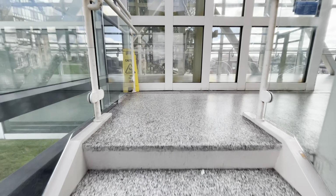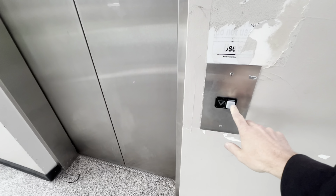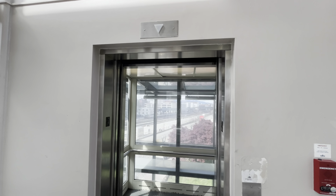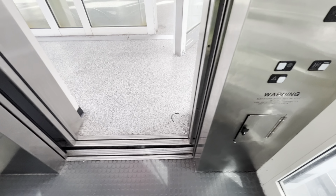All right, here's the moment of truth. We're going to push the button and see if the elevator comes. Oh, here it is. It is working. Let's go down to one. Oop, re-leveled.